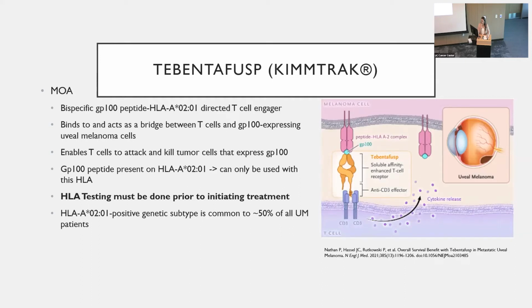You can see here on the right-hand side, it's a soluble T-cell receptor that binds to CD3. This is the T-cell here on the bottom. And then this also binds to GP100, which is presented on this specific HLA subtype on uveal melanoma cells. This acts as a bridge between the T cell and the cancer cell to allow those T cells to attack and kill the cancer cells.